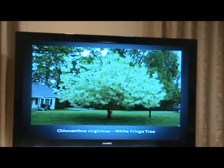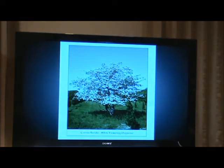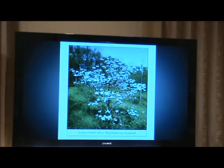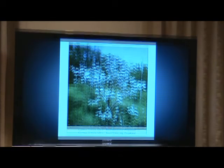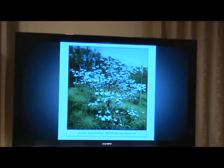The white fringe tree is a tree that we can use as a nice flowering tree. It flowers a little bit later in the spring than the dogwoods and the magnolias. Here's a picture of the white flowering dogwood and the pink flowering dogwood. As you can see, these two dogwoods flower without leaves on them earlier in the season.